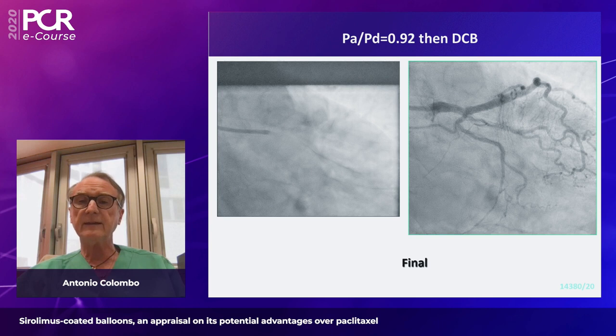In this case, the dissection was interrogated with PAPD, pressure gradient proximal to distal, and there was a pressure gradient of 0.8, which shows basically that there is no flow limitation. And then we were relaxed to apply drug-coated balloon technology and not implant the stent.